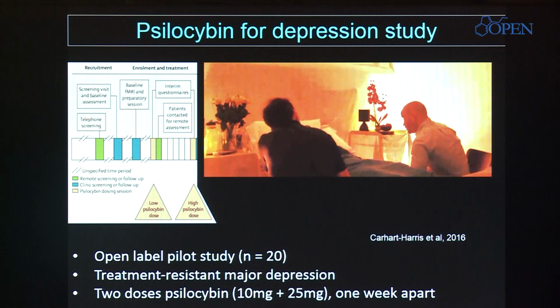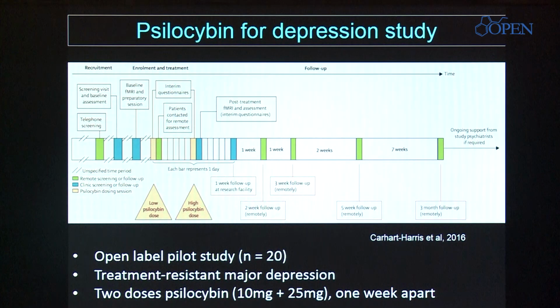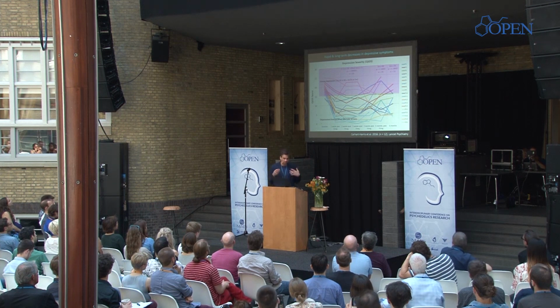We have music playing, as Mendel was talking about yesterday, and then we are 2 psychiatrists present during the sessions, 6 hours around that. And then there's the integration, the follow-up, where we are discussing and trying to make sense together with the person, or the person themselves, but we are sort of trying to facilitate some of that with them afterwards. This was also shown yesterday, so this is sort of the main thing.